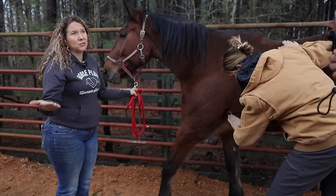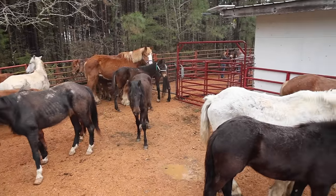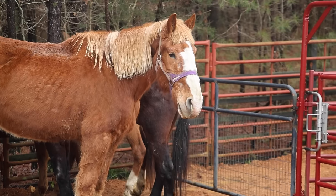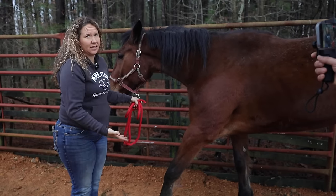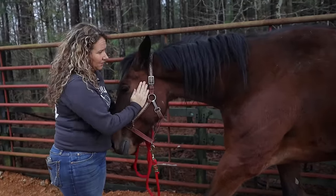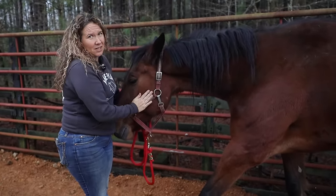And this is why your donations are so important. This load of horses cost nearly $10,000 just to purchase them, and it's crucial that we are able to save horses like this. He's super sweet. At first he didn't want to be caught. He didn't want anything. And now he's not sedated. He's just loving the chance to be loved.